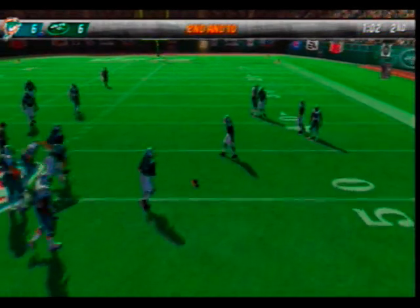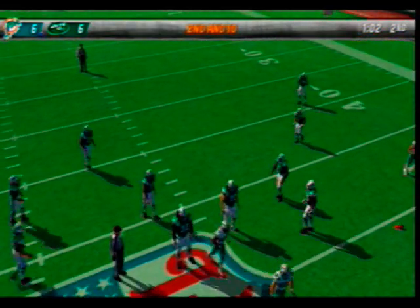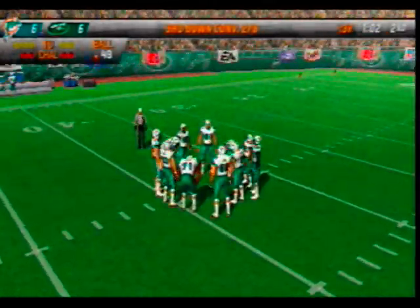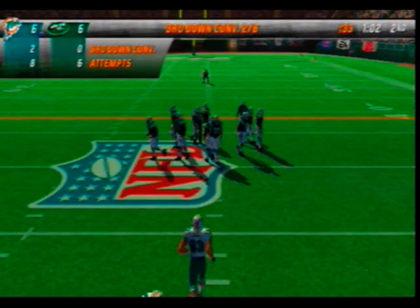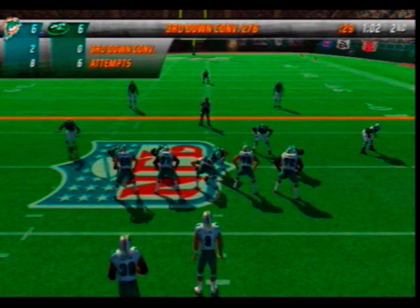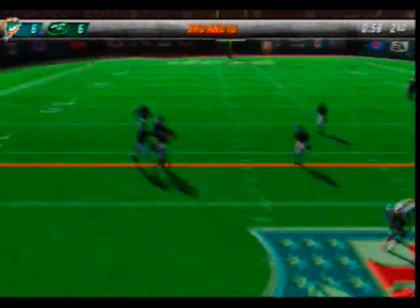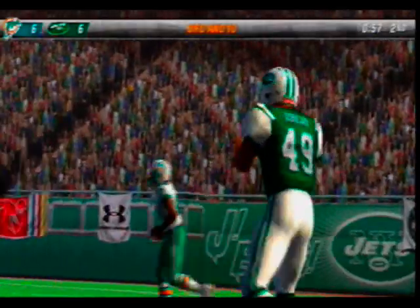Throws it. Almost picked off. Whitfield was the intended receiver on that play. As they get ready for this third down play, we'll take a look at how they've done today. Nickelback in this time. Almost intercepted. That was a good play turned bad play.